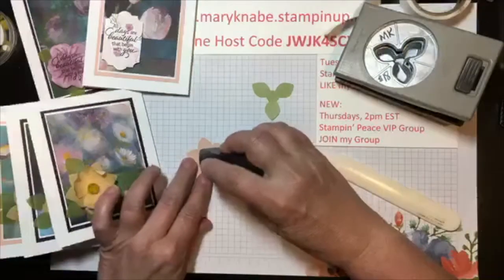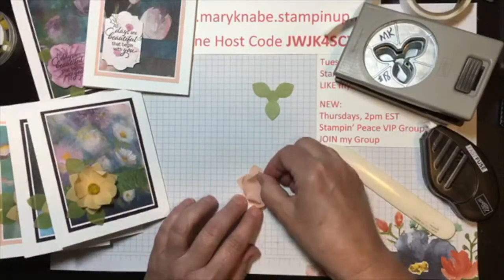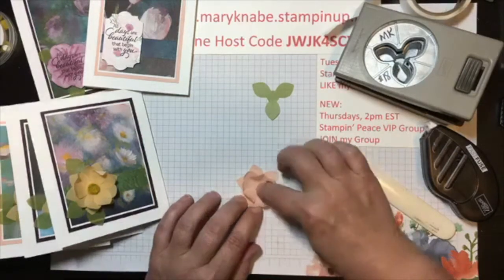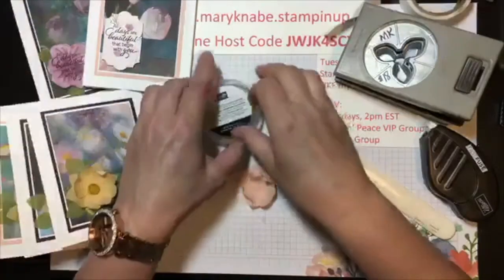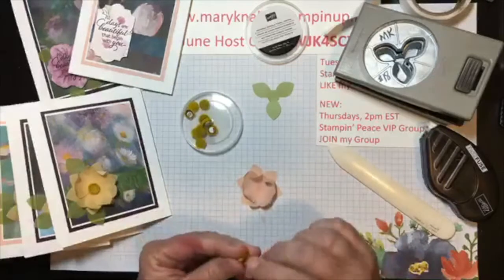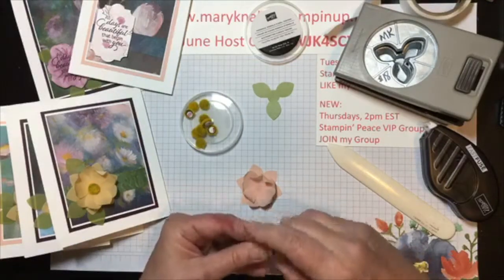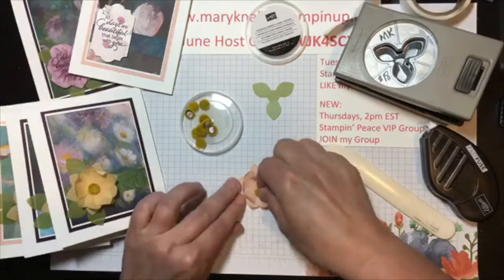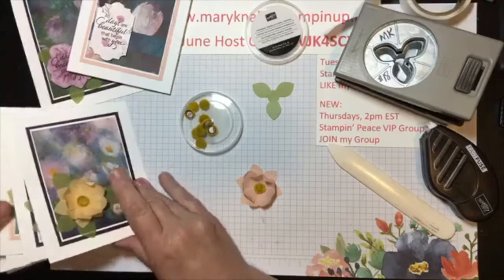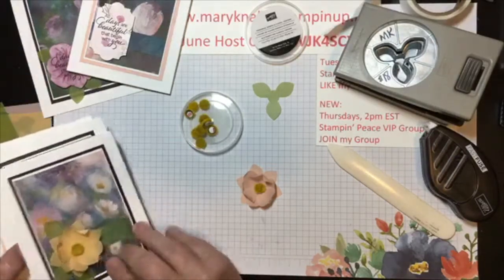Now I'm going to go back to my base with the 6 petals, and I'm going to add this, and then finally I'm going to add one of those floral centers. Again, it's got the adhesive backing right there. Now let me see, I can add this to another card.